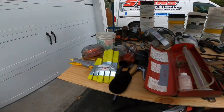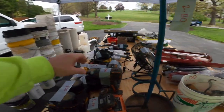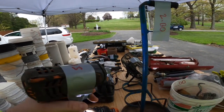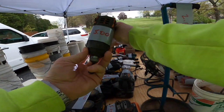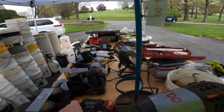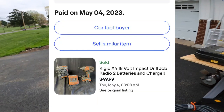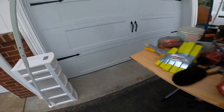I'd take a look around here, see what we got. Here's a nice Ridgid drill and battery and radio, 5, 5, and 2. So the whole set for $12. I bought that, sold it for $49.99, as the graphic will show right here. That is my actual auction, my own auction, and that is sold and paid.